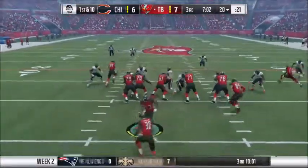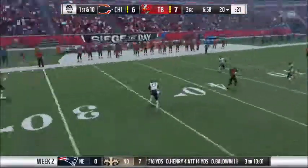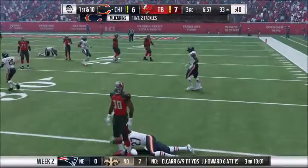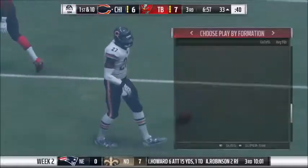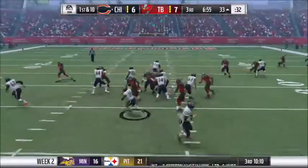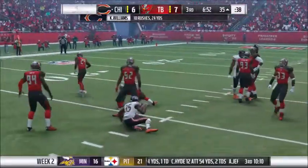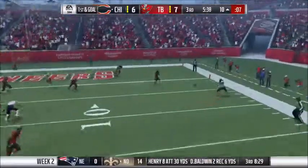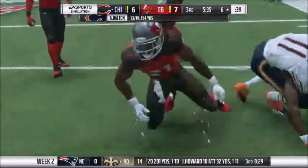Godwin is in motion, and they fake the run. And Braxton Miller throws an interception. Malcolm Jenkins picks it off, and the Bears will get the ball at the 33-yard line. Andy Dalton hands the ball off to Curran Williams, who loses yards on the play. Andy Dalton throws it to Kevin White, who gets taken down at the 6-yard line.